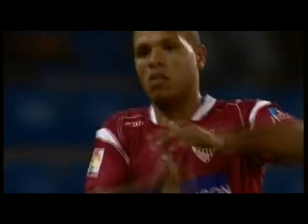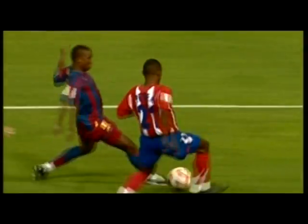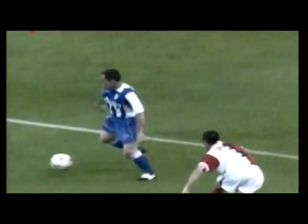Elite athletes deserve the best sportswear to be able to compete, to be able to make the difference, to be able to make their dreams come true. They need Joma.